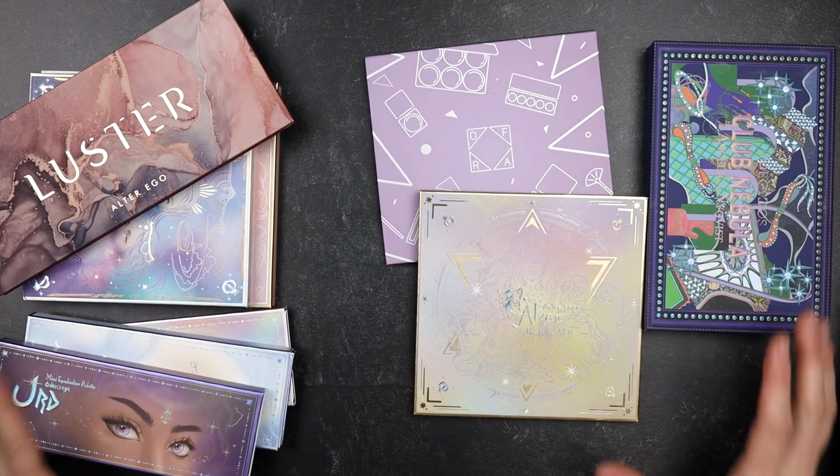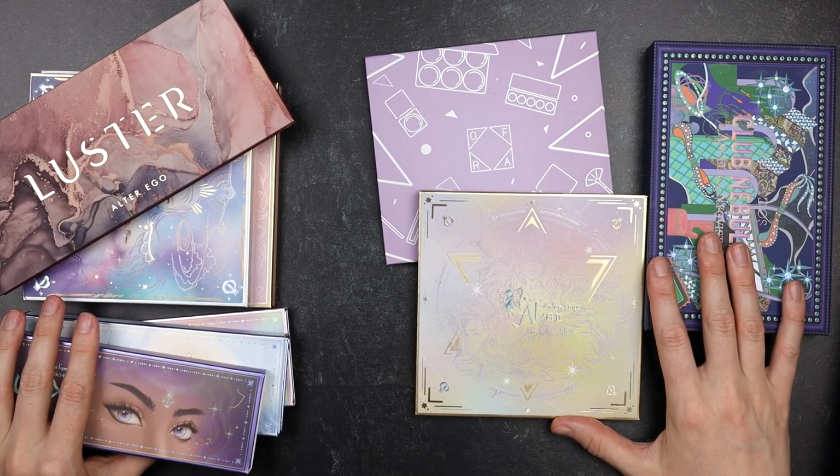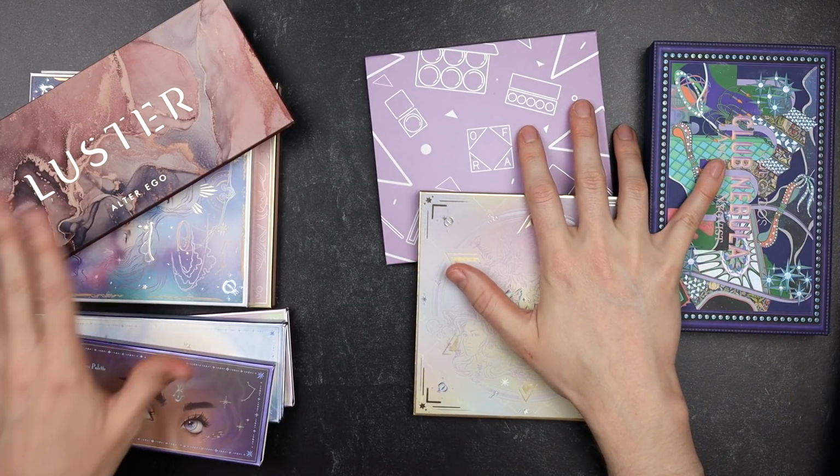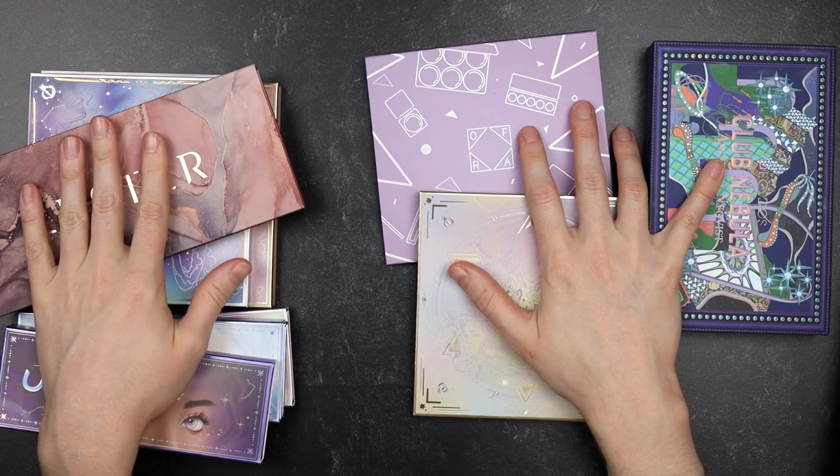Okay, so those are the decisions that I made about all of the palettes that have come my way recently. I decided to keep these 3 for now, and I'm going to give away this whole pile.